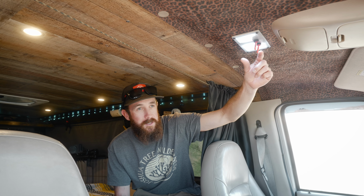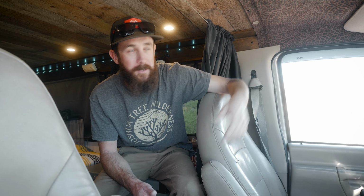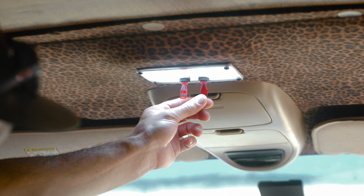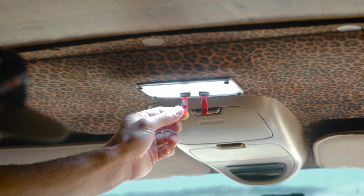For example, this Ford van came with these dome lights that were on a swivel, and going down a dirt road, they would swivel and turn themselves on. It was just really annoying. I would park it and go somewhere and come back, and it would be all lit up in here because the dome light was on. And I basically just gutted the whole thing and made my own. So one switch is just dome light action, and the other switch is for the door.